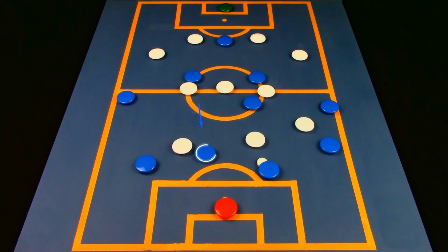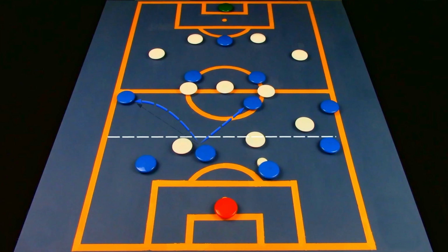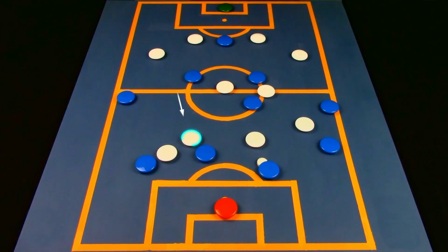Jorginho likes to play in a deep central role to overcome the first line of press, and by doing this will likely drag one of the centre mids out of the centre, freeing up direct channels for Mount and Havertz to receive the ball and start their attack.